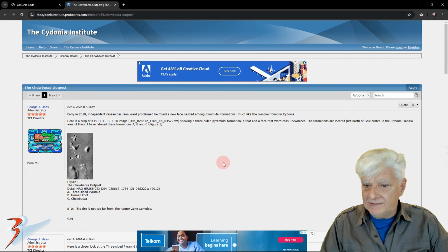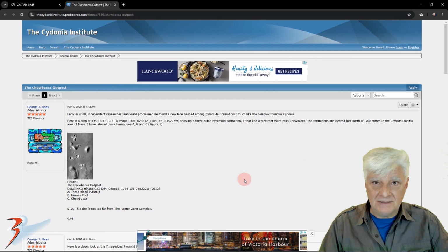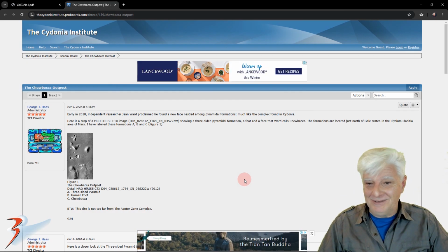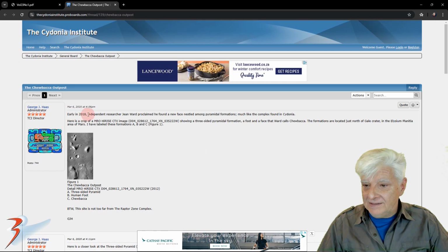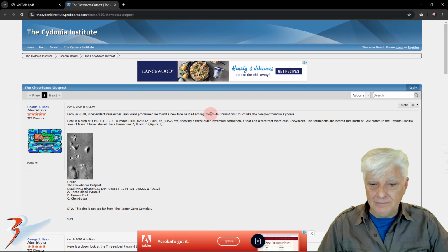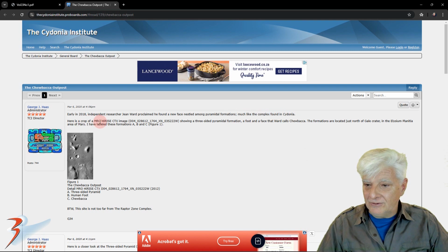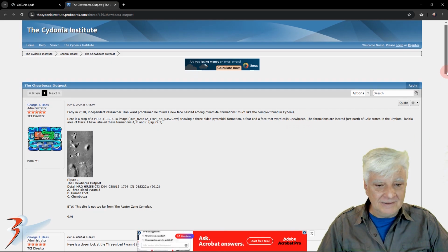And here's a look at the write-up for the face. And I call it the Chewbacca face. It looks very furry. Not that it is, folks, but yeah, it reminded me of Chewbacca. Early in 2018, independent researcher Jean Ward proclaimed he found a new face nestled among a pyramidal formation, much like the complex found in Cydonia. There's a crop from the MRO HiRISE CTX image showing a three-sided pyramidal formation, a foot and a face that Ward calls Chewbacca.